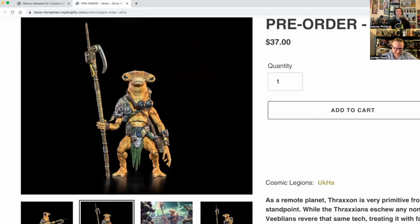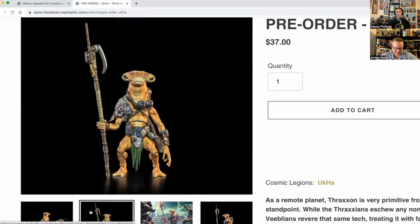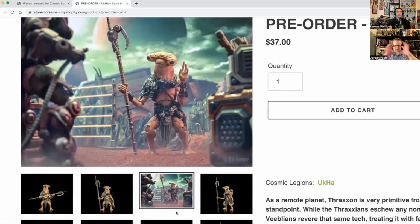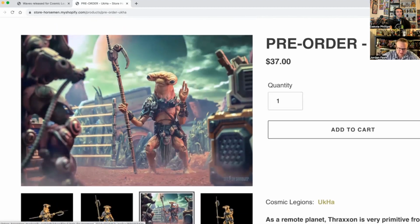So he's got the head with the goggles on, and then he comes with an alternate head with them off, and then they're just kind of dangling. Right. Because I think the way the goggles are designed, you can't port them on very well. Right, because they don't go across his face. They just wrap around his head.